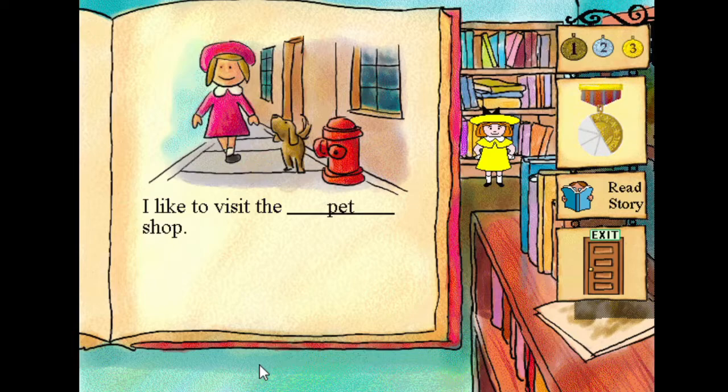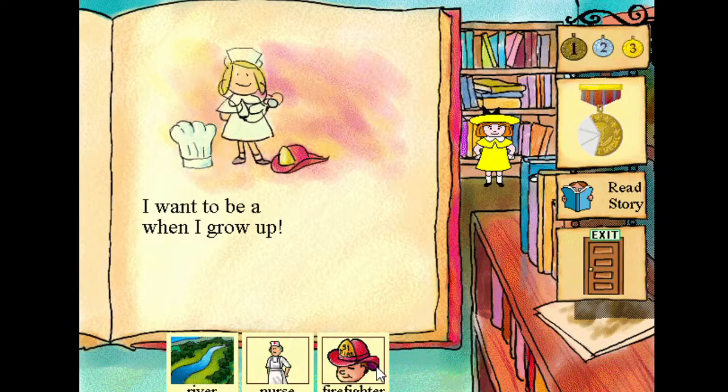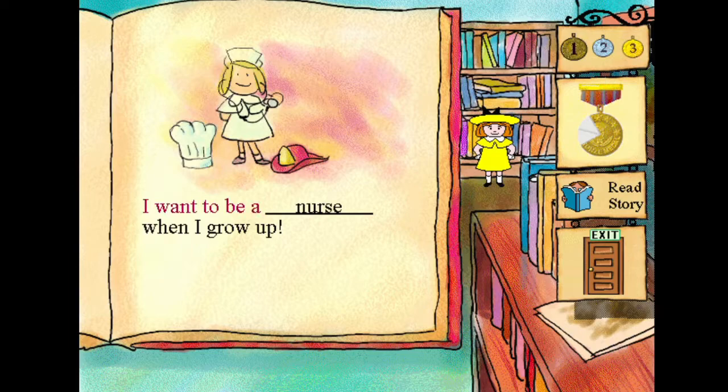I ate the... from the tree. Peach. I ate the peach from the tree. I want to be a... when I grow up. I want to be a river when I grow up, everyone. Just a long river. Nurse. I want to be a nurse when I grow up.